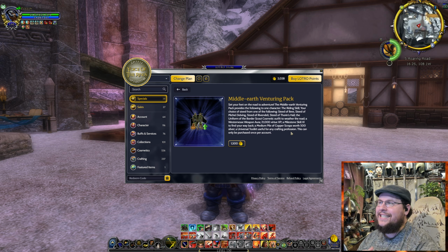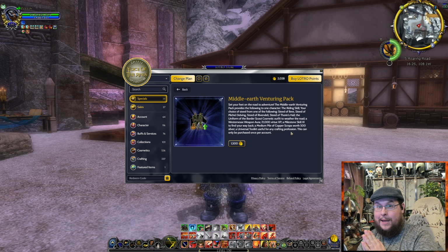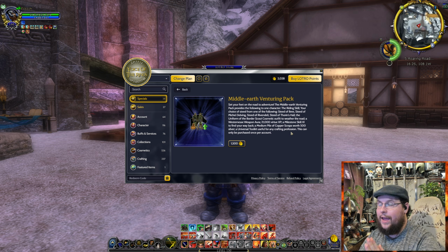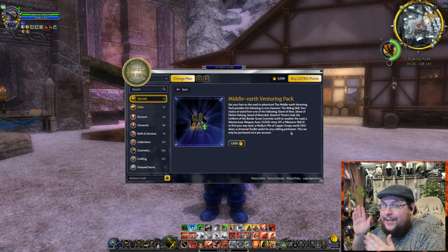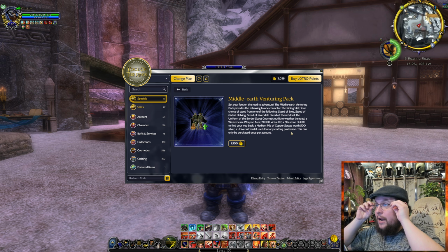So all things considered, this Middle-earth Venturing Pack costs 1,500 LOTRO points. And realistically, from their original prices that they have not changed in many years, this is between 6,000 and 7,000 LOTRO points of content. Now, I must clarify for all of my viewers, you don't have to get this, right? This is just if you need it and you have the extra money and you want to support the game, cool. And it will help you out.